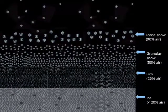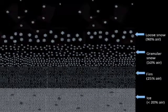When snow falls, young snow buries older snow and causes small air pockets to be trapped. As the weight of overlying snow increases, the loose snow turns into granular snow and then into a material called firn. Eventually, with even more pressure, the firn transforms into a solid mass of ice. This ice can be composed of up to 20% air trapped in tiny bubbles within the ice.